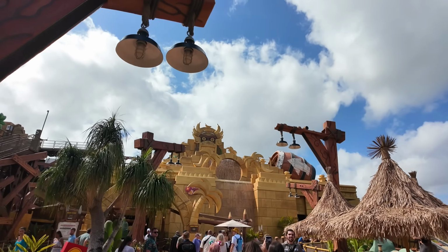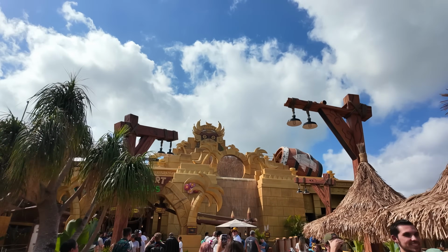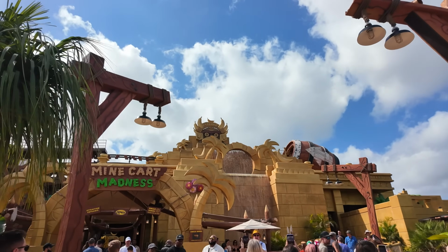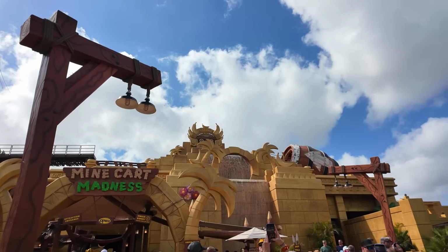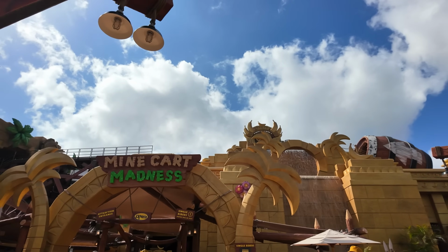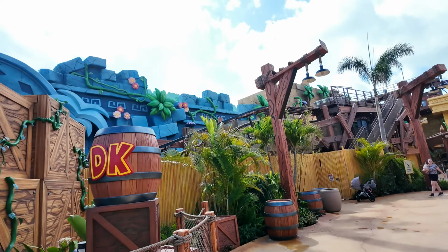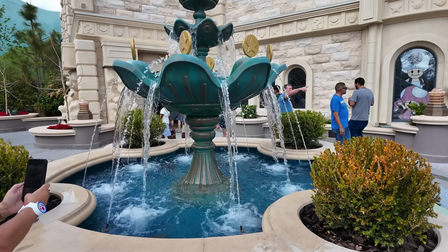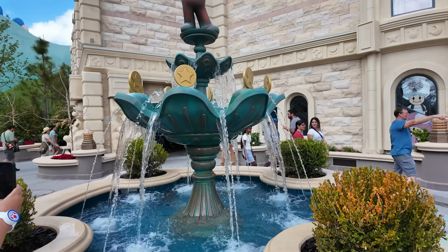And so another one of the cool tips and tricks here for Minecart Madness is also keep in mind it's definitely being kind of framed as a family-friendly coaster, but it does actually go a lot faster than you might expect. And my honest opinion is if you only have enough time for one ride within Super Nintendo World, hands down, it's Minecart Madness.